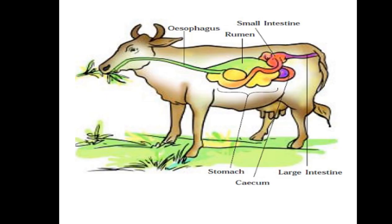Now let us see these four chambers. Rumen is a large sac-like structure which harbors a large population of bacteria that help in the digestion of cellulose. We do not have these bacteria, so we cannot eat grass and food substances rich in cellulose. But ruminants have such bacteria, and therefore they can digest cellulose, a complex carbohydrate.